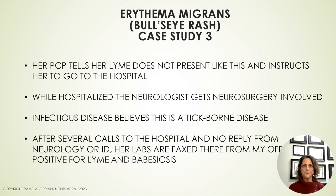I'm not making this up. Infectious disease believes this is a tick-borne disease. Thank God. After several calls that I made to the hospital to speak with infectious disease or neurology, no one returned my call. I even faxed them the lab results that showed that she was positive for Lyme disease and babesiosis. I'm sure they shredded it. And that was local testing. That was not IGeneX testing.